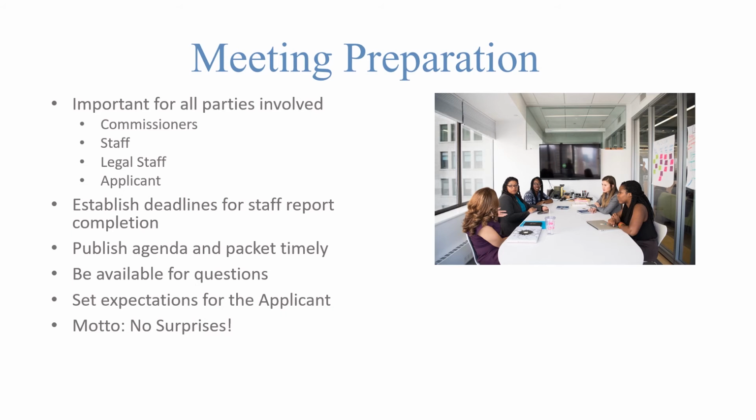Our goal for packet completion and agenda publication is the Wednesday before the meeting, which is held on Mondays. We send our packets electronically to our commissioners, so our delivery time is instantaneous. If you have to mail your packets or depend on people coming to pick them up, then make sure you factor that timeline into your consideration.